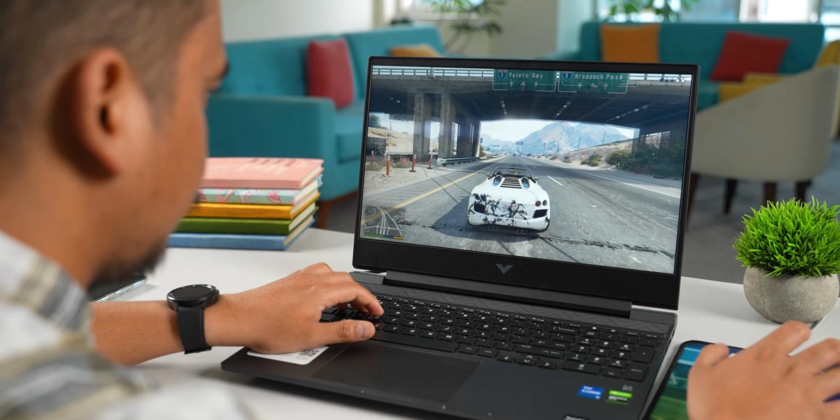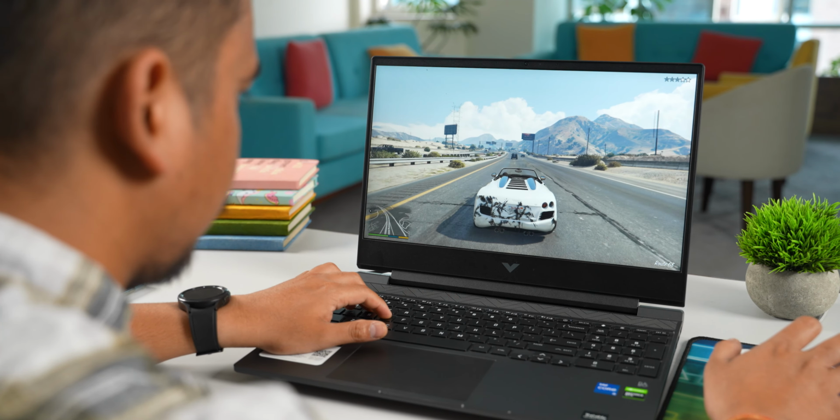But of course, this laptop is not just meant for your typical everyday work. It's a gaming machine with decent GTX 1650 graphics to support it. So I tested its capabilities against a handful of AAA titles, and it performed comparatively better than last year's Ryzen Victus 16, especially in CPU-intensive games.